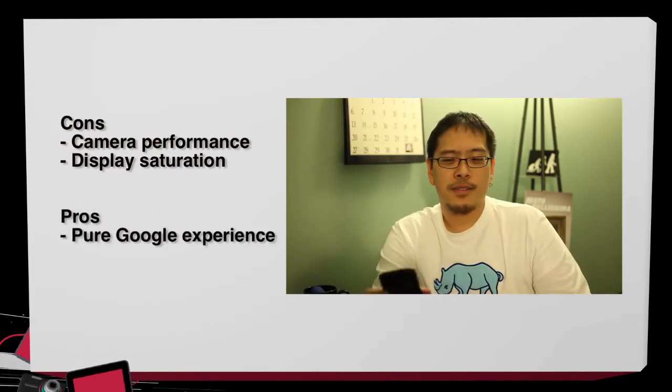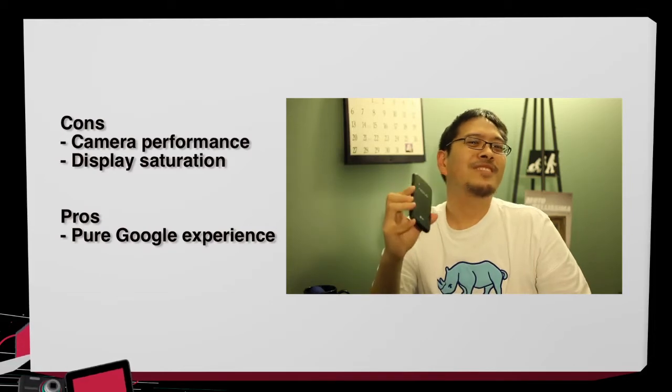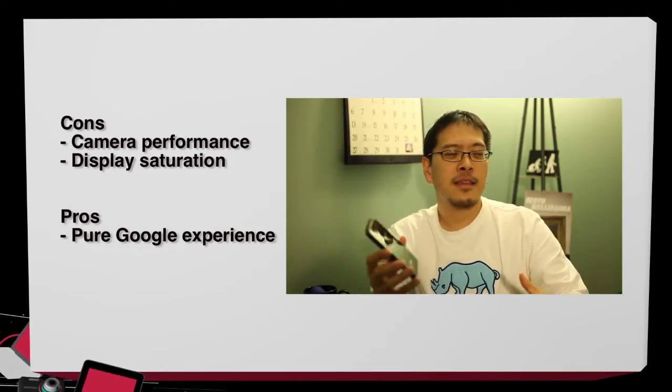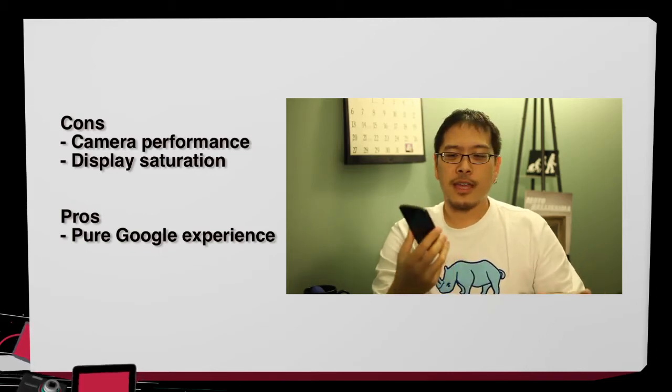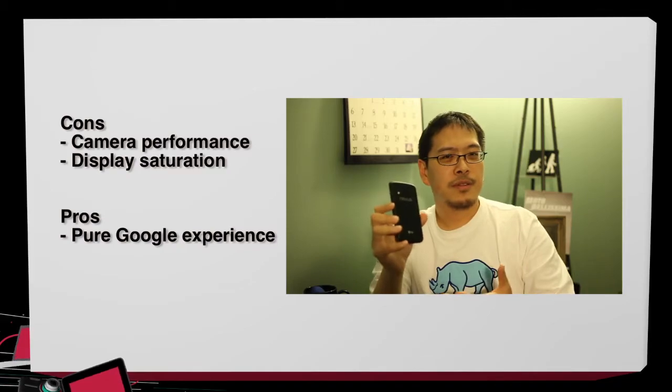The pro of the phone is basically everything else. Everything else that comes with the phone or doesn't come with the phone, which is all the bloatware, all the skins that you would get from the manufacturer, and everything that you don't need in a pure Google experience.